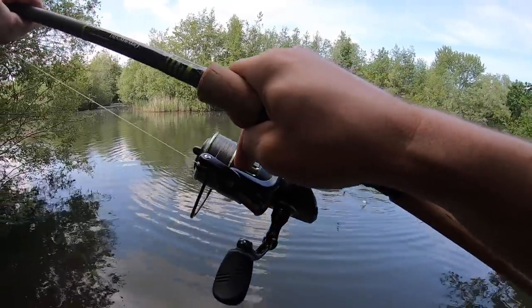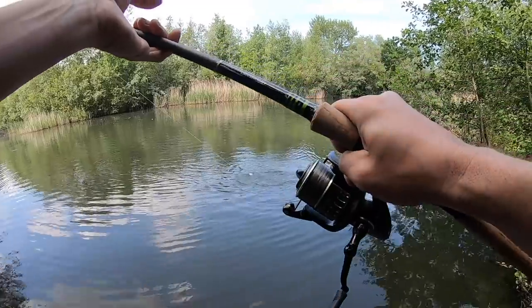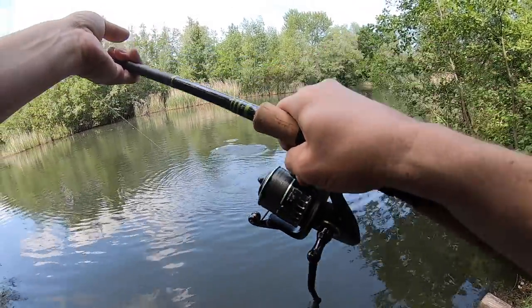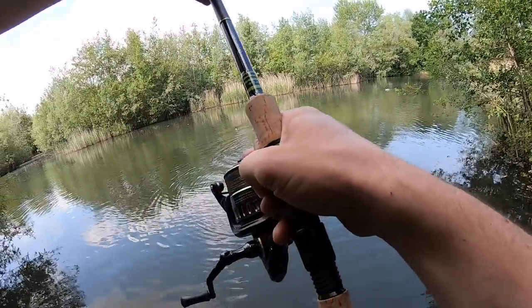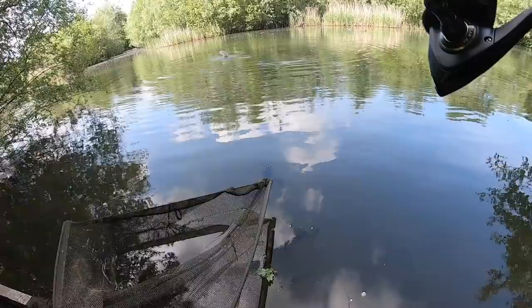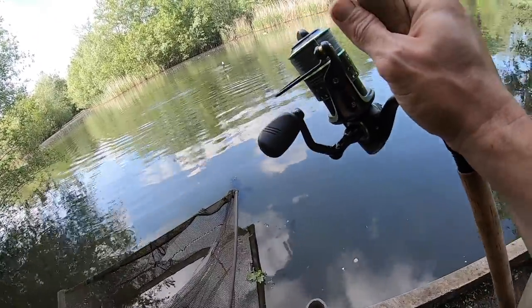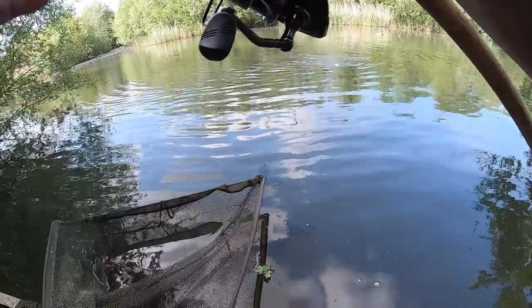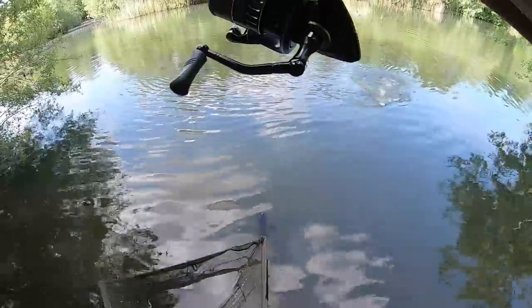Seems to be a few of these in here. They're fun to catch though. It's been exhausting. I must be getting old, I think. Nearly out of mixers. I could go back to the car, get some more, but to be honest, I think I'm done. The bites have slowed down and I feel like I've done what I came to do.